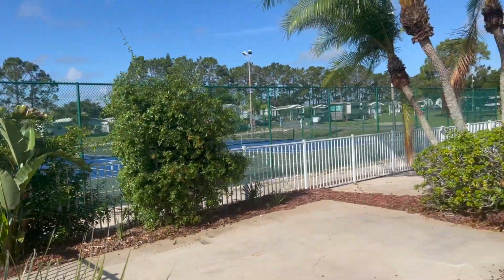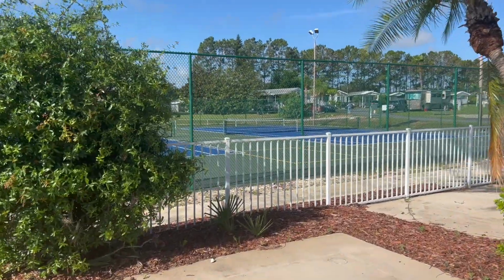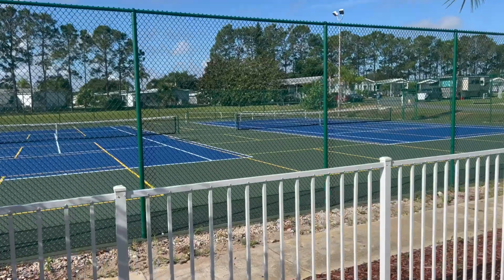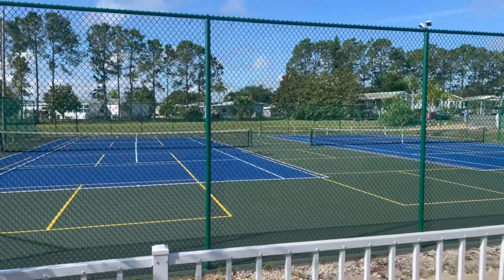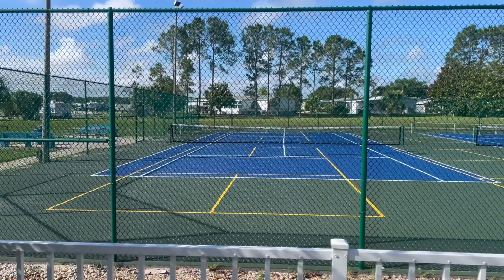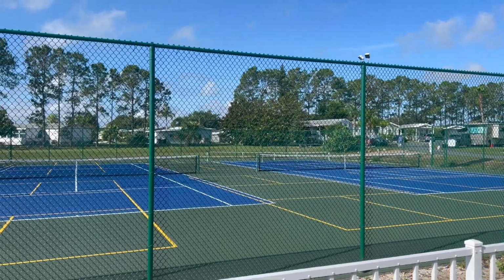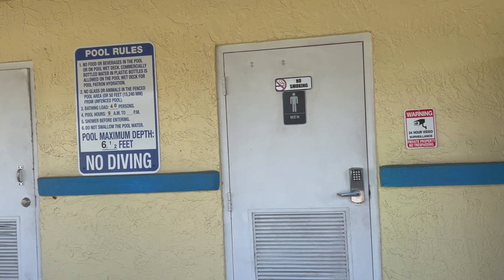And they also have tennis courts, which I'm pretty sure they just use for pickleball. If anybody's familiar with pickleball. Actually, it looks like it just got repainted. Looks gorgeous. I think that's what those little nets in the back are for, is for the pickleball. So I just checked out the bathrooms. There's 2 stalls.